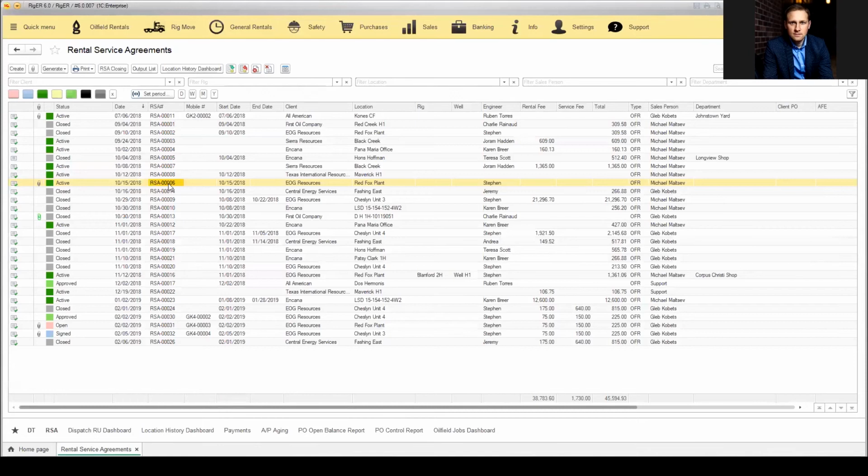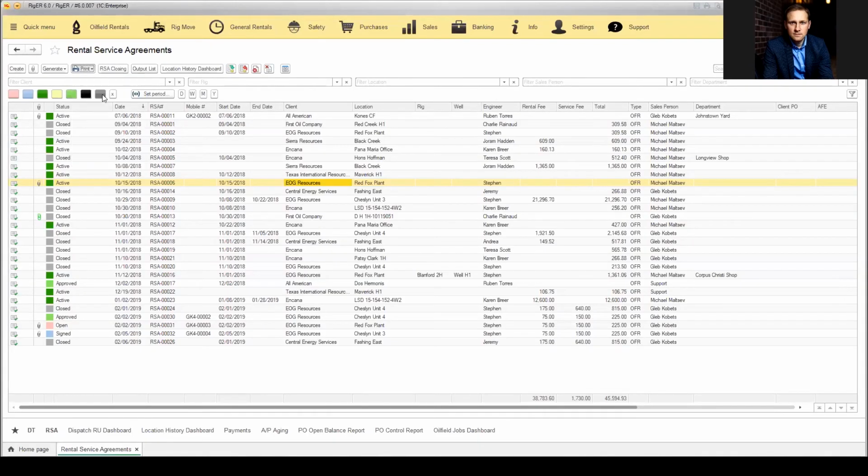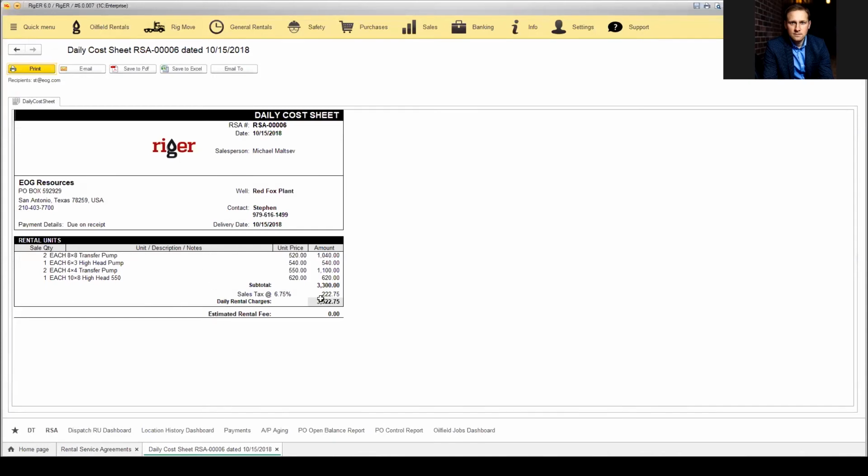Coming back to the print forms of different documents of the rental service agreement in the system, we can print. You see that I just select the rental service agreement, which is with the EOG, and now I can print different print forms. It can be either a call sheet, and under the call sheet we can see the different equipment that are staying at the location and some additional information. We can also print the daily cost sheet, which shows you how much this equipment and these services will cost the customer per day. And we can print out the basic quote, again with the taxes applied and estimated rental fee for the whole period of the job, if we know the end date of the job.